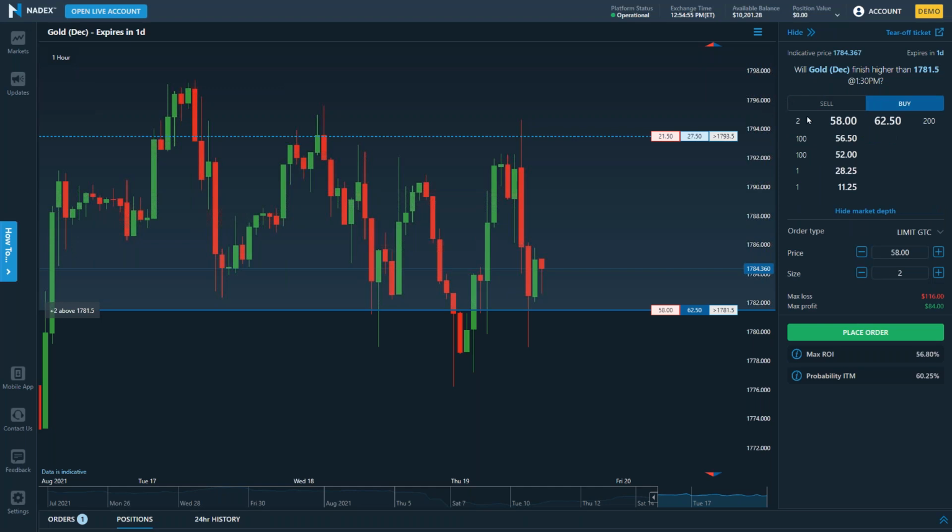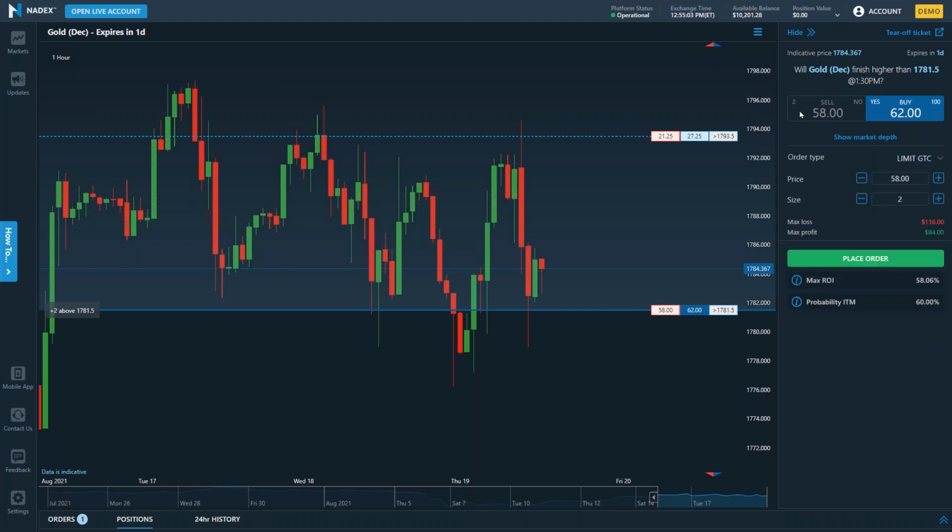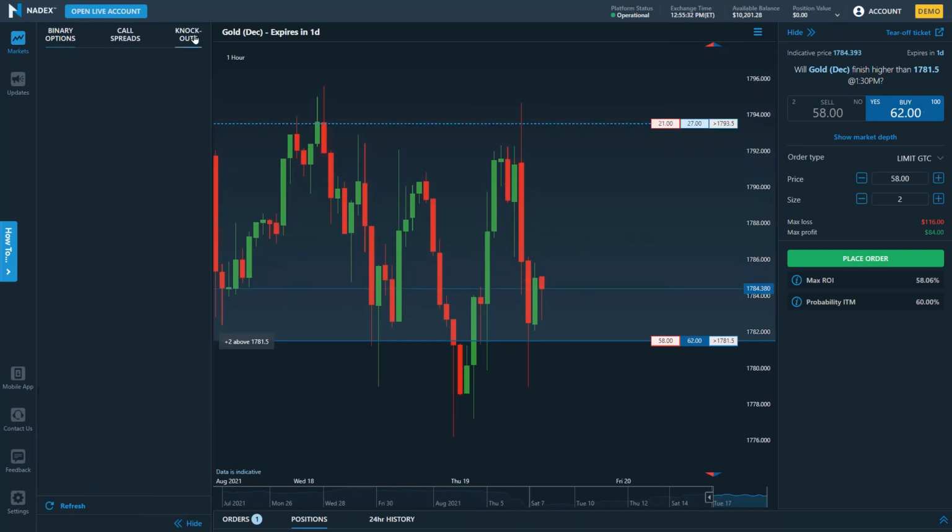If I want to see the market depth, you can see there's some stray orders around. This is a demo environment, but that is the quantity. In the upper right-hand corner is the quantity that are currently bid and currently offered. And this is, again, the probability that this is going to be true. I can place my bid there, and I think it's definitely going to finish above, and it's going to either go to 0 if it closes below, or it's going to go to 100 if it finishes above. Let's take a quick look at, and we'll stick with gold just because I'm on it. Let's go look at a knockout.